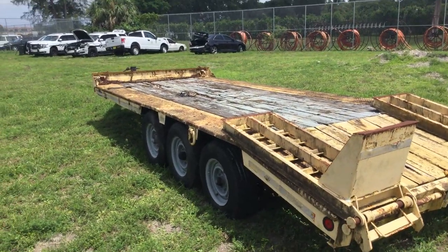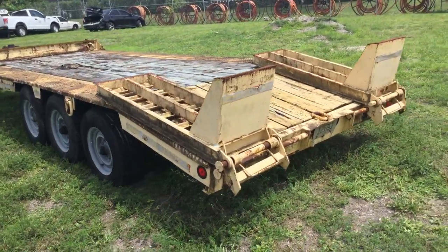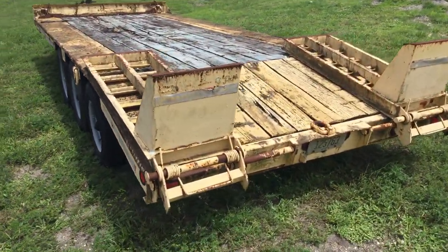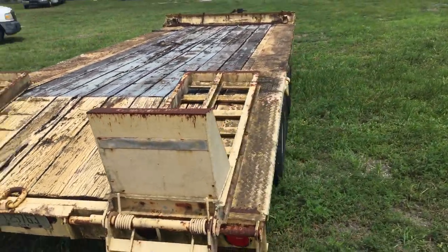Steel construction of the trailer appears to be solid. I don't see any rust anywhere. I see a lot of surface rust and the paint looks faded, but it appears to be a solid trailer.